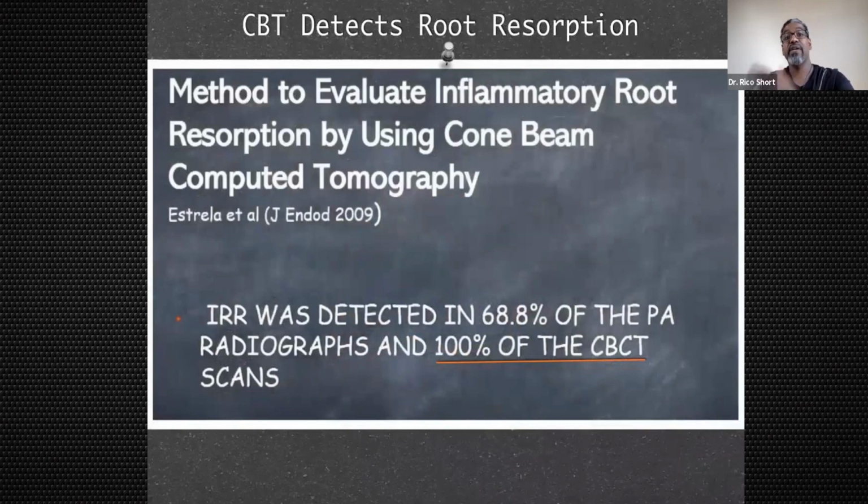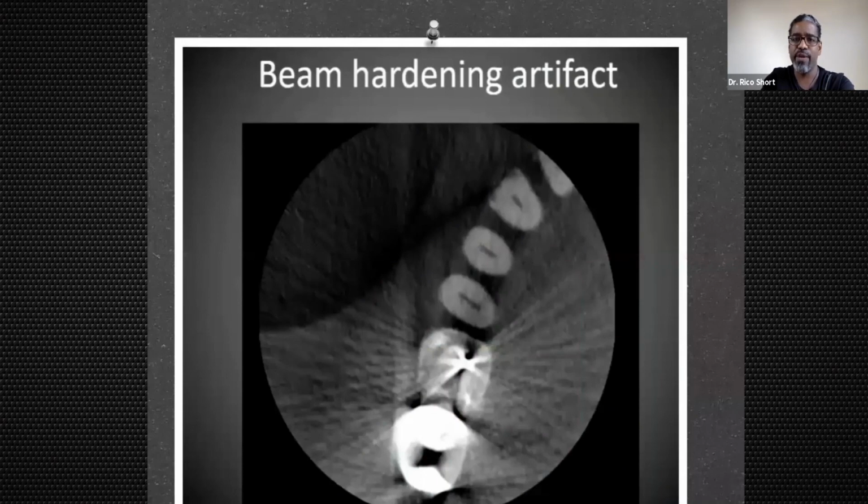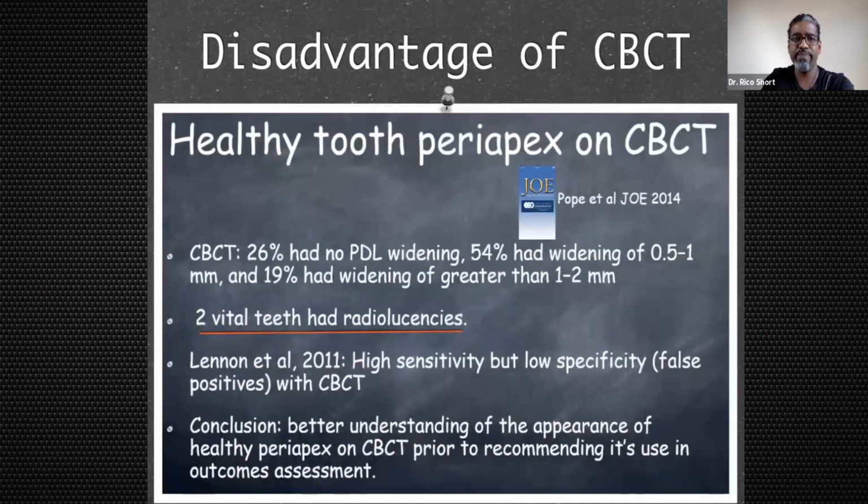Estrella talked about CBCT detecting root resorptions. Internal root resorption was detected in only 68% of the PAs, but 100% of the CBCT. So if there's any root resorptive issue, like I said before, make sure you get a CBCT on it. We talked a little bit about beam hardening, which could prevent you from being able to see what's going on in root-filled teeth.